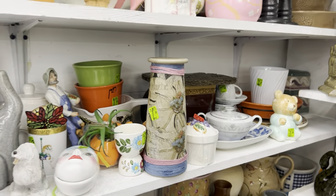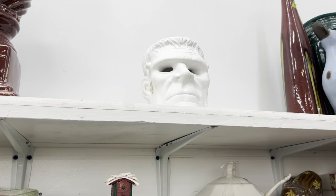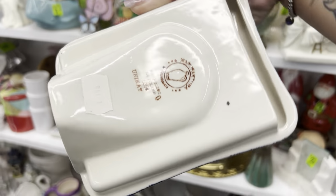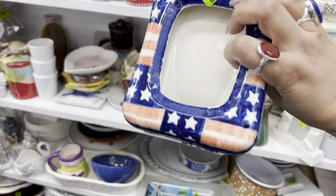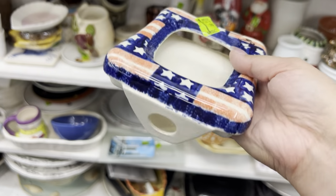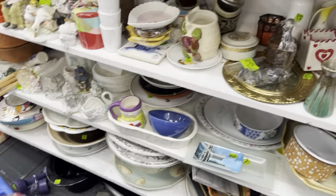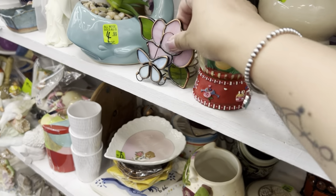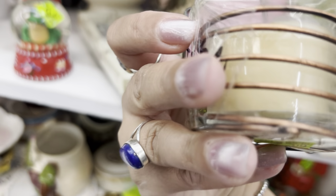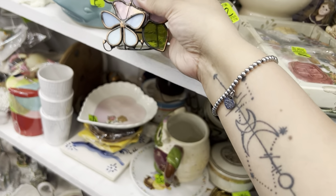I know I'm gonna find some kind of treasure. It's Frankenstein. Polish pottery frame. I'm going to pick this up for $1.99. They haven't caught on to the popularity of Polish pottery yet, but it's just a matter of time. I like the colors on it.